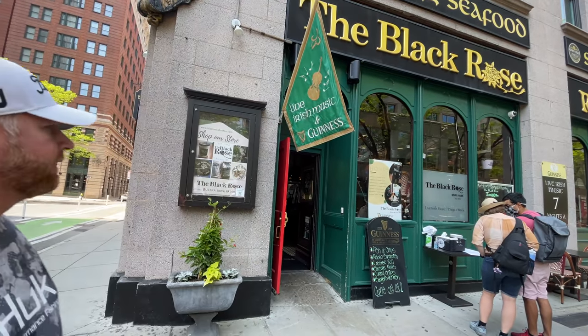Here's a nice Irish pub called the Black Rose. You can get a Guinness beer here with fish and chips. Check it out.